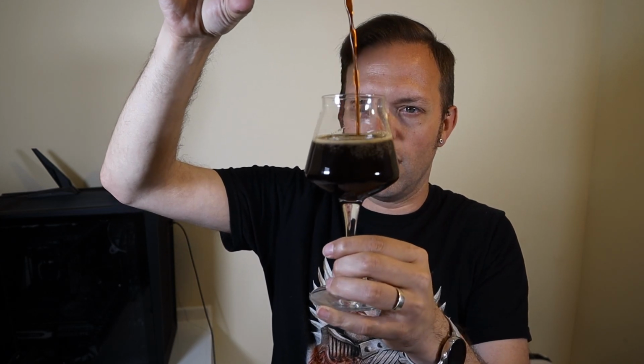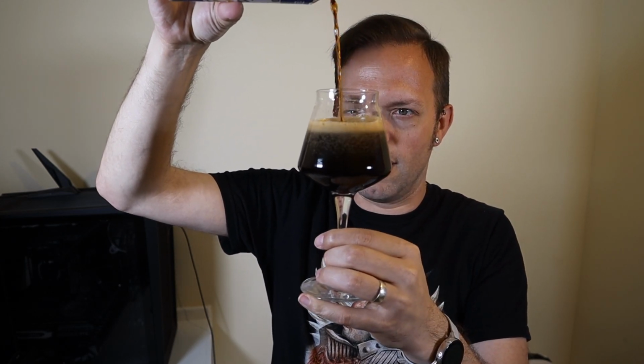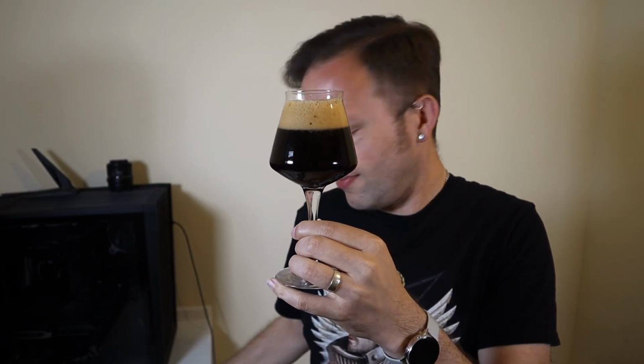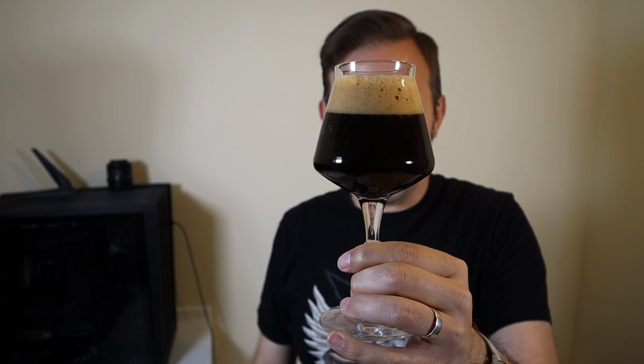On the pour, like I say, dark, deep, to encourage a head. Everyone likes a good head on a beer. It looks nice, doesn't it? It really does. Is it worth a full point? Yeah, because I like my stouts dark, and that one's dark, and it's got a nice head while it's there. It's having a point.